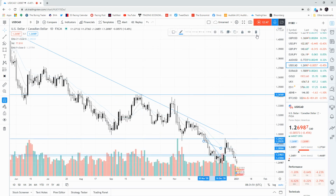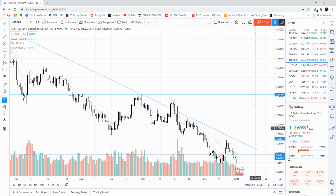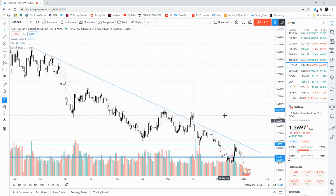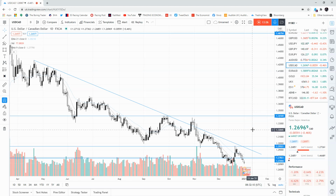UC, I need to clean up this chart a bit. It's a bit of a mess. I would recommend clearing all the lines off your charts and starting again for the year. Maybe you'll see something that you might have missed. So it's a good exercise to do. I probably have to do that this week, actually.